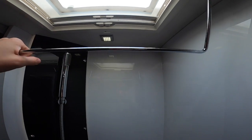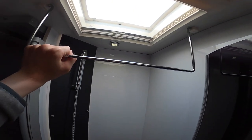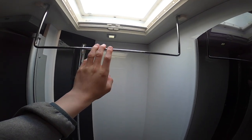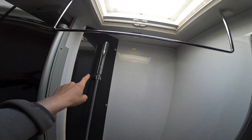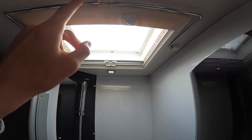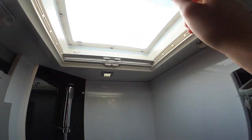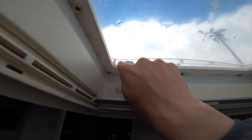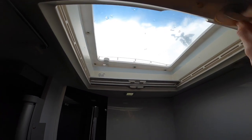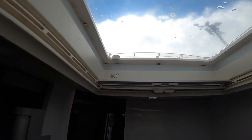You've got a fly screen and a blackout blind on there. Hanging rail for if you've been caught in the rain walking the dog or out with the kids. If you put your coats on here and let them drip dry in the shower tray, and also you can use the shower head if they're a bit muddy and wash them off, or you can use it for your wet towels like it's designed for. Lock the skylight, unlock it, and then you can turn it here to open. Always make sure it's shut and that slid to the left to lock.